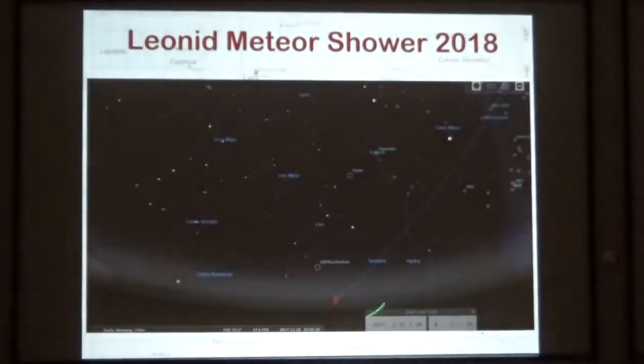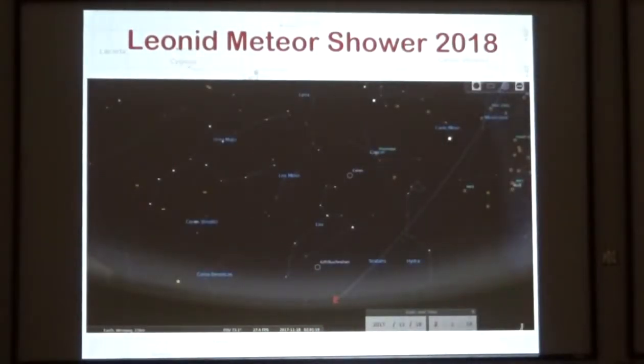Where is it? There's Leo, the constellation of Leo. Like I said, it's not going to rise until around 2 o'clock in the morning. Just to give you an idea of where it's supposed to radiate from, for some of the new members.